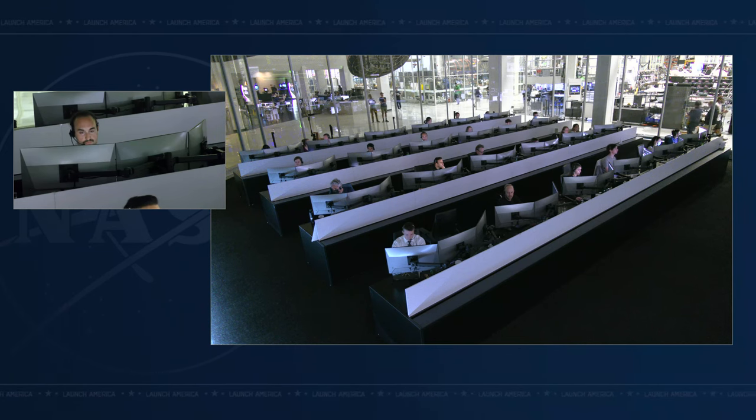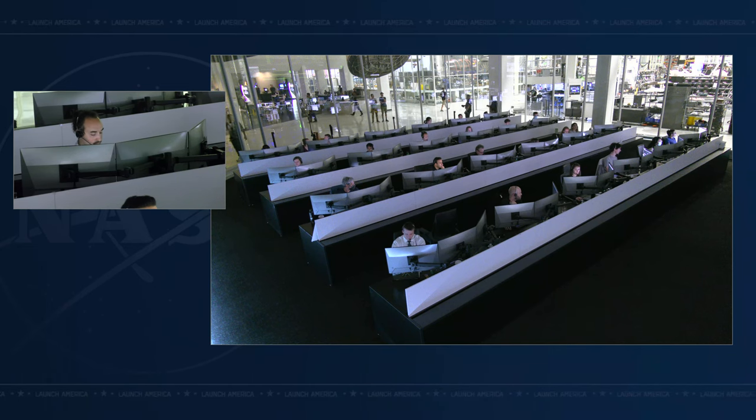Station Houston on the big loop. Dragon is continuing approach and is go for docking. Monitor for steps 5 and 6 in procedure 1.102, Dragon approach and retreat monitoring. Station copies. We're monitoring in steps 5 and 6 at this time.